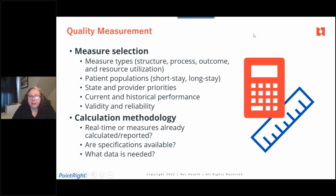In terms of quality measurement, it's really important to consider some key factors in selecting measures. There are different types of quality measures and metrics. We think about different types of structure measures, process measures, how you do something, outcome measures, what the results are of a process, and of course, resource utilization.